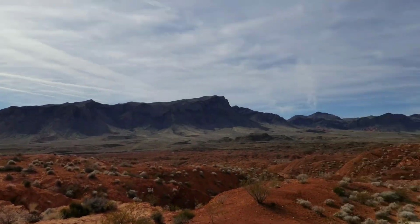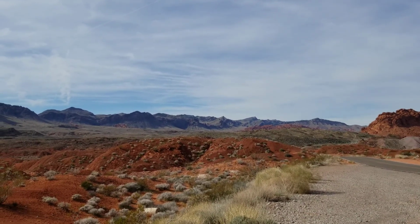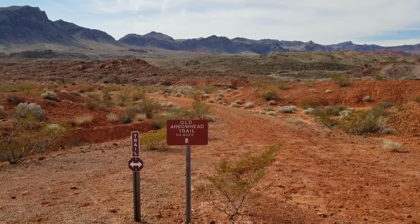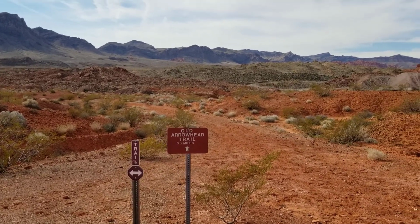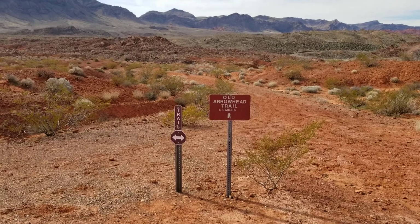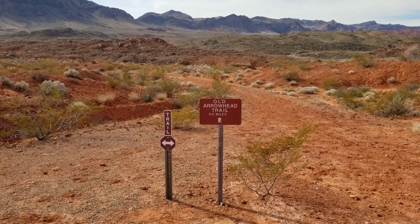Okay, and here's the canyon we came down at the base of those brown mountains that are the border mountains to the park. Now you can see where the old Arrowhead Trail, 6.8 miles to go uphill this time, where it begins, and the sign just to the left that has pointers in two directions there, that points to Elephant Rock Loop.